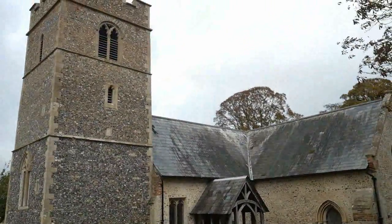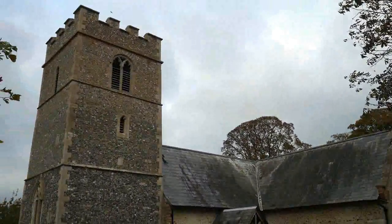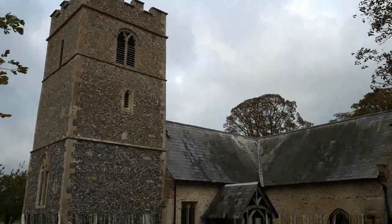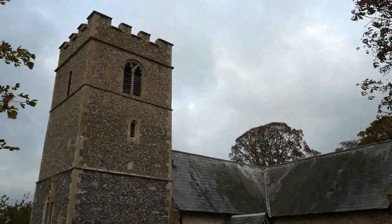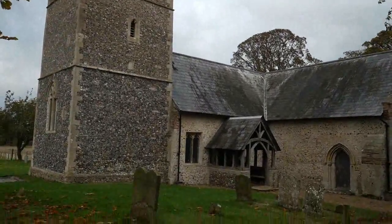Well, that's the Church of St. Michael in Hunston, and a lovely church it is, and I'm very grateful to the key holder that came along to open it up for us, because without that we wouldn't have been able to film the inside of that beautiful little church. And it's certainly an unusual church. Absolutely beautiful.